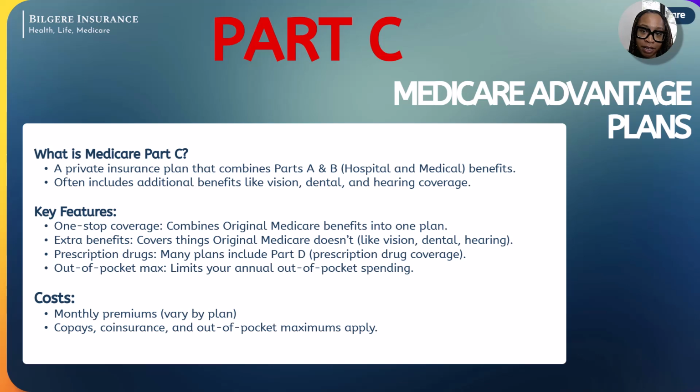Part C, our Medicare Advantage plans. So Medicare Advantage is again a private insurance plan that combines Part A and B. It often includes extra benefits like vision, dental, and hearing coverage. So what calls folks to a Medicare Advantage plan is it's kind of a one-stop shop. It combines everything that you need all into one.